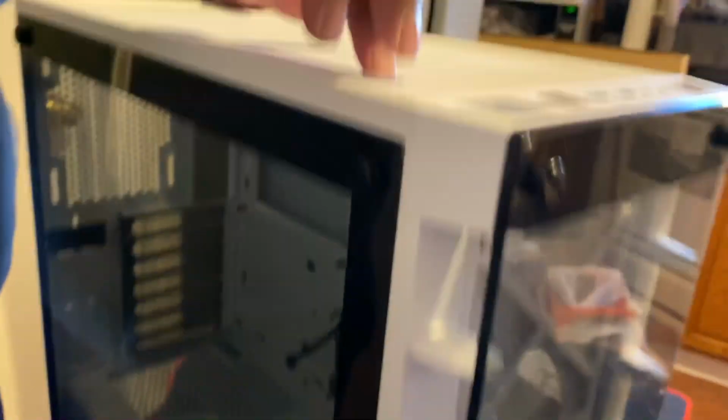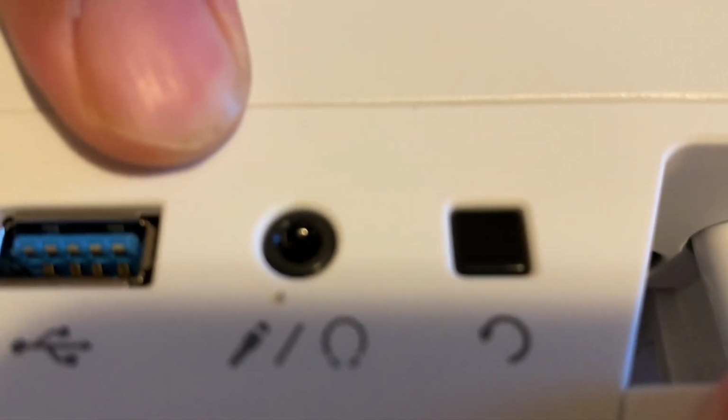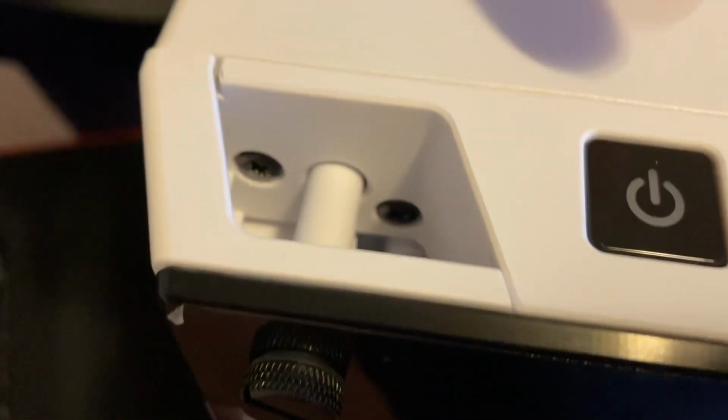It also has a magnetic top. See? This is magnetic. And it has 2 USBs here. This is for your headphones. Right there. This is for your mic. This is for the on and off button. So, yeah. This is basically everything that I'm going to do.